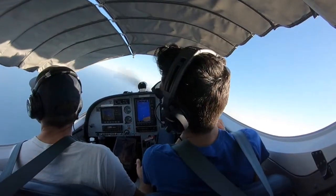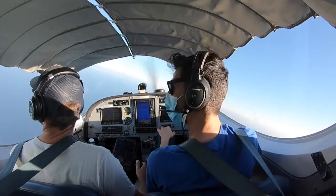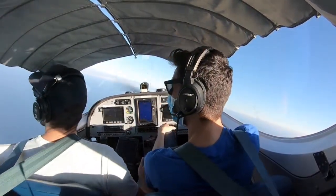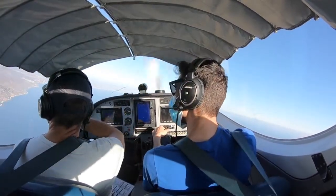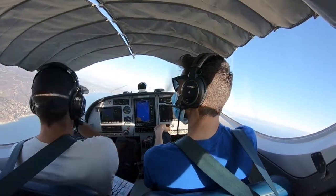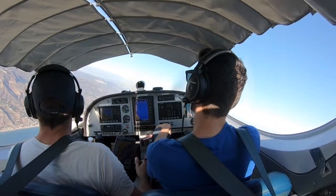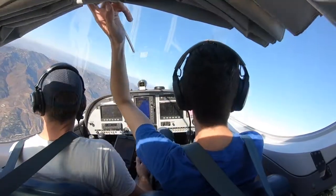The big thing is ask him to help you look for traffic. Like, hey, this is our clearing turn, so help me look for traffic if you would. That makes you sound like a responsible resource management pilot. Yeah. So I see a nice long stretch of beach down there. Okay, cool. That looks pretty good. I also know that there's a really great stretch of beach right below us. Yeah, there's the pier right there. Hey, you see this guy here?